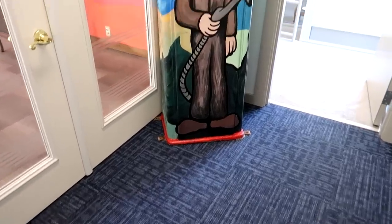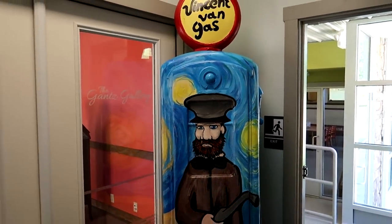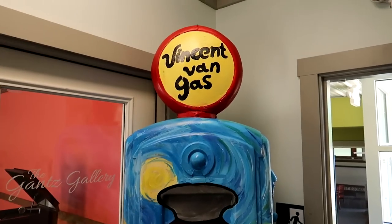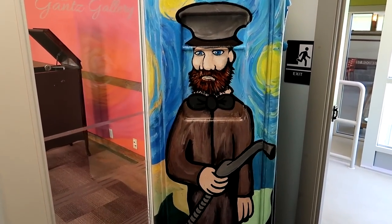We have a painted gas pump. This one actually has Vincent Van Gogh on it. Oh, not Vincent Van Gogh. He's a gas station attendant. He's Vincent Van Gas. Vincent Van Gas.